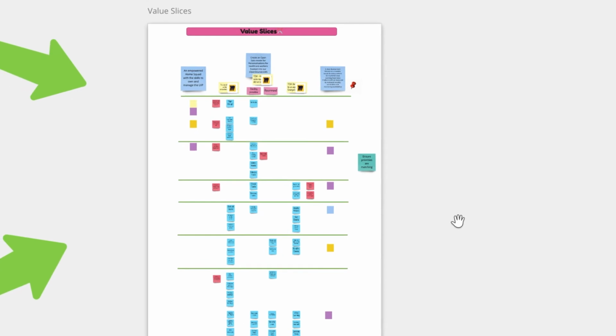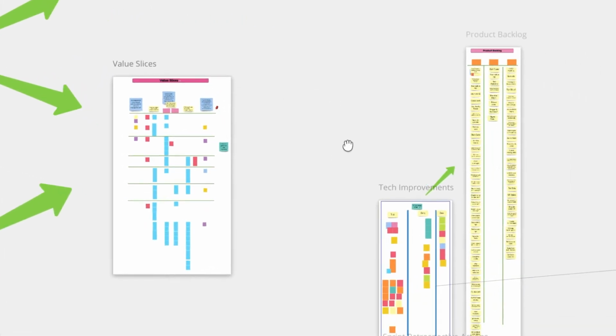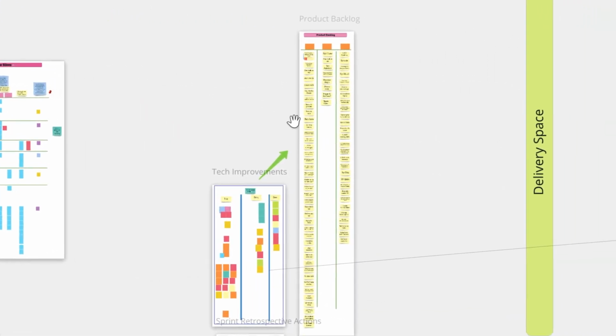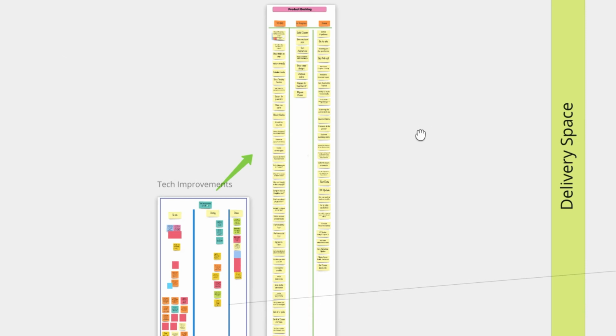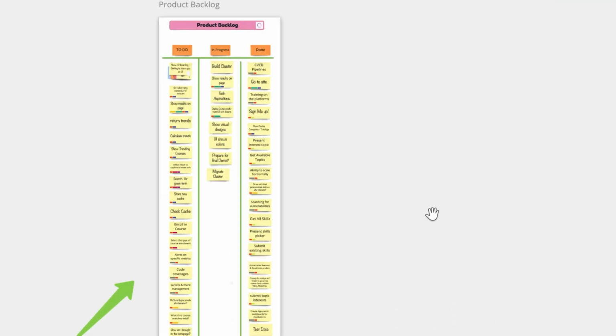This is the way we can assure that we are delivering value early and regularly, refining and planning as we go. We then take the items in the top slice and place them into the product backlog. The product backlog is an ordered and prioritized list of everything that is known to be needed in the product, including its content, availability, and ordering. A product backlog, however, is never complete.